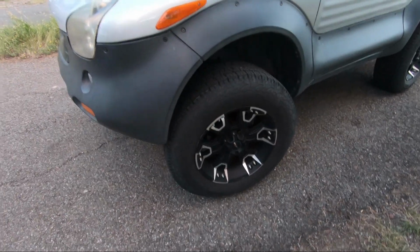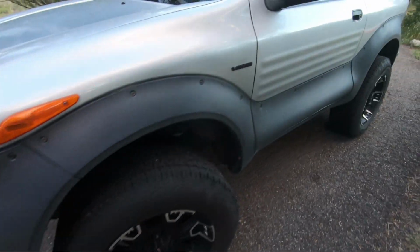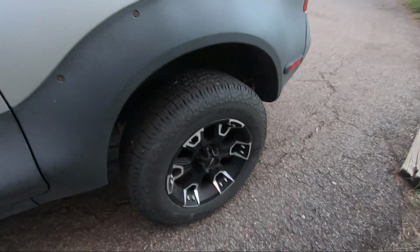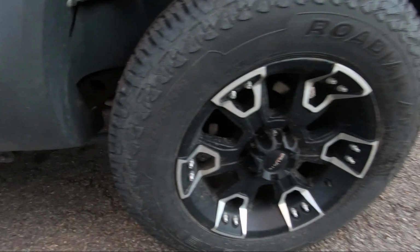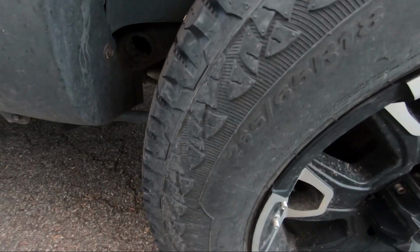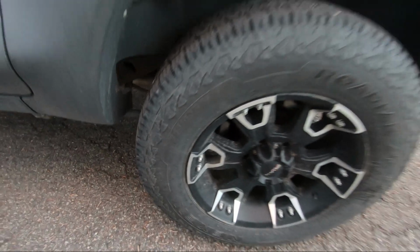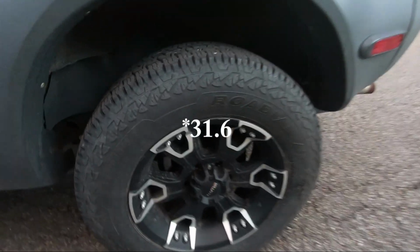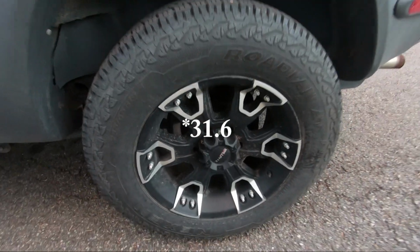Otherwise, not the ideal tires and rims for this. Previous owner put these on. That wouldn't be my first choice. They're 18-inch rims. And they're 265/65s, so I think they're about 32s, 33s. But there's not much sidewall because the rims are too big, so you can't air down that much.